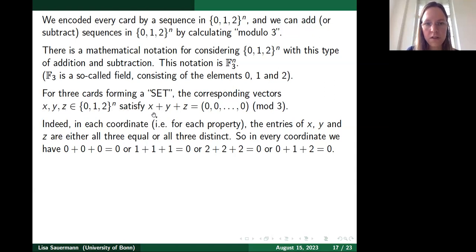These corresponding vectors x, y, z in {0, 1, 2} to the n, for three cards forming a set, satisfy x plus y plus z equals 0, 0, and so on, 0 modulo 3. Why is that? Well, in each coordinate, so for each property, the three cards are either all equal or all distinct. That means in each coordinate, the entries of x, y, z are either all three equal or all distinct. Now we can just check that if you take three equal ones, 0 plus 0 plus 0 is 0, or 1 plus 1 plus 1 is 0, because you calculate upon division by 3. 1 plus 1 plus 1 normally would be 3, but modulo 3, it's 0. Or 2 plus 2 plus 2, that's normally 6, but modulo 3, that's again 0. And 0 plus 1 plus 2, if you take all three distinct, you also get 0 modulo 3.